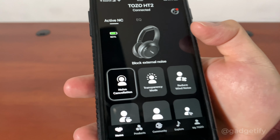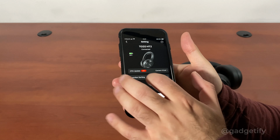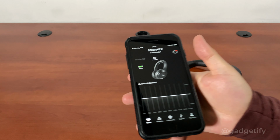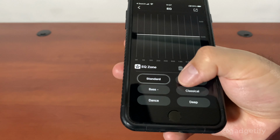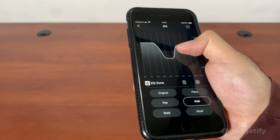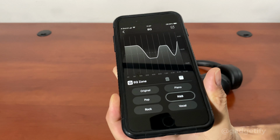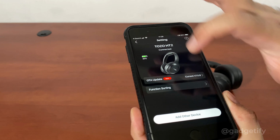And here I can access these different cancellation modes. There are 6 of them. You can upgrade, you can change different functions. The EQ settings are available here. You have all these 16 different sound effects. You can also play around and save it. So I can actually go and change this here and save it as a new preset. You can upgrade your firmware here.